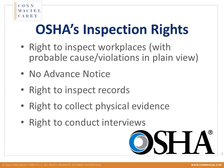The reason for that is they want to catch you conducting business the way you would when you don't know that OSHA is coming. It's the same way that your safety director probably doesn't announce their internal visits to the site. They want to catch you operating in your normal operating conditions.